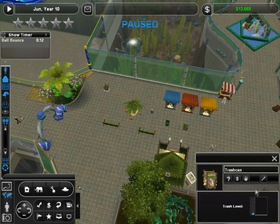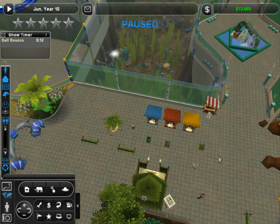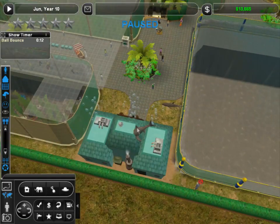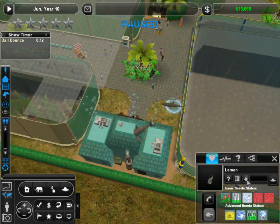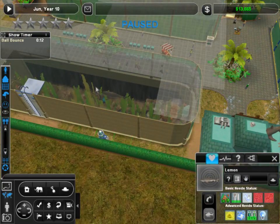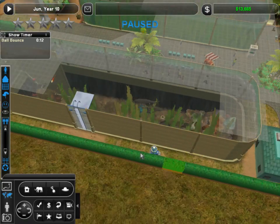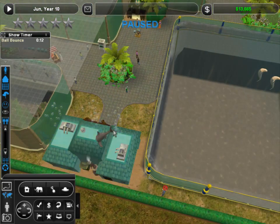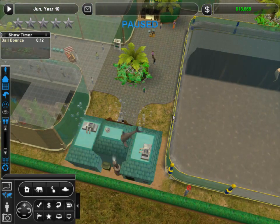Last thing we need to do is tidy up the food court that we made a total mess of. I don't think we need to replace it with... What are you doing, Lemon? Get back in your tank! Oh, gracious, Lemon, giving me a heart attack. I really... no, that's good. That's just on top of the cafe. That's not an actual shark.